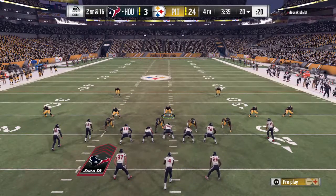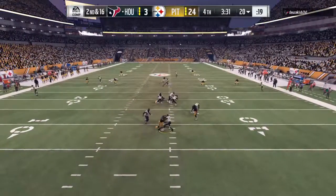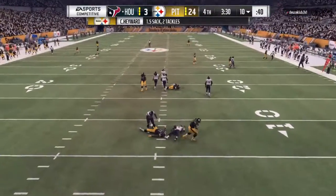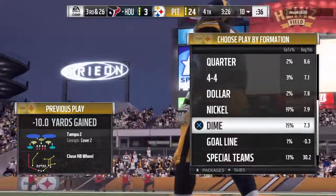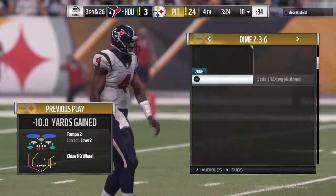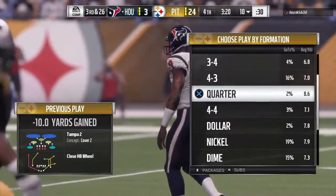Here's Watson now on second down. In trouble here, and down he goes. Back at the 8-yard line. Cameron Hayward in there to get him. And this pass rush strong now. That's sacks on back-to-back plays.